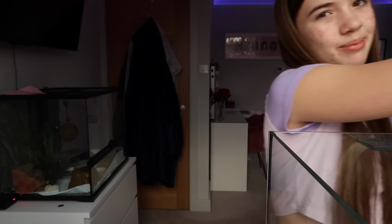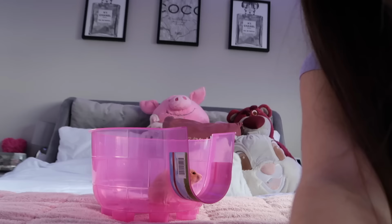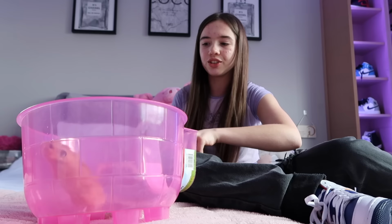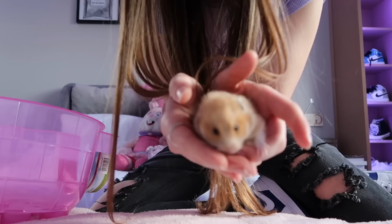For those who don't know, I used to have a hamster called Millie and she always bit me. She was a Russian dwarf hamster. She always bit me, but I still held her, but I had to have gloves on, which isn't the best way to hold your hamster. But Bear is really friendly. I just put her in her little castle, in case I accidentally drop her while I'm moving her from here to there. That's my little Bear.